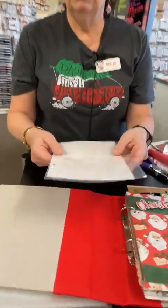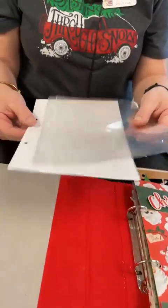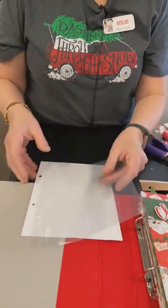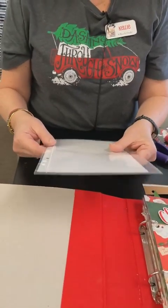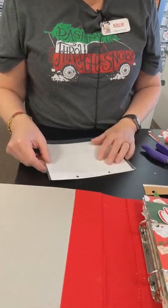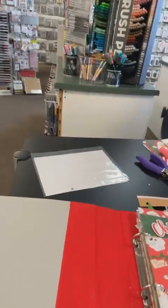So what I want to do is give you a little tip for when you're cutting or punching holes in the page sleeves, because they're a little tricky. Not really that tricky. They're plastic. So what I would go ahead and measure, and if I want it in the middle, that's why I had a pen over here, Maggie. Well, you're getting the pen.